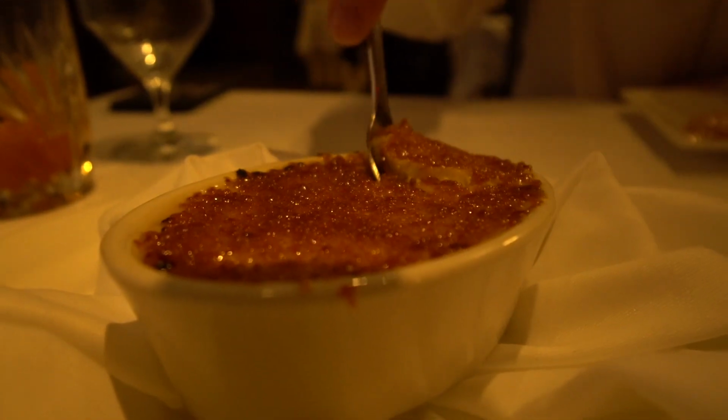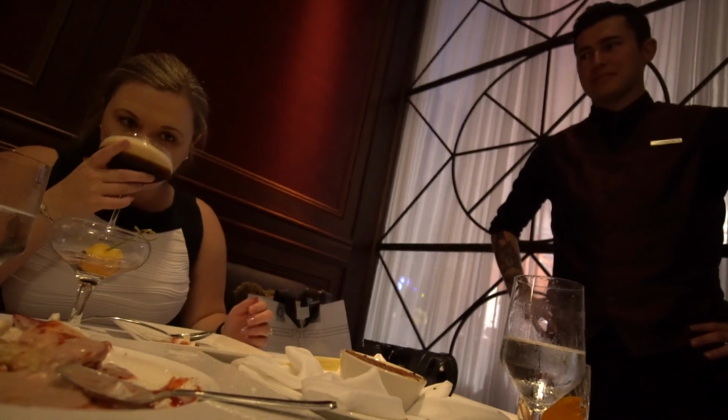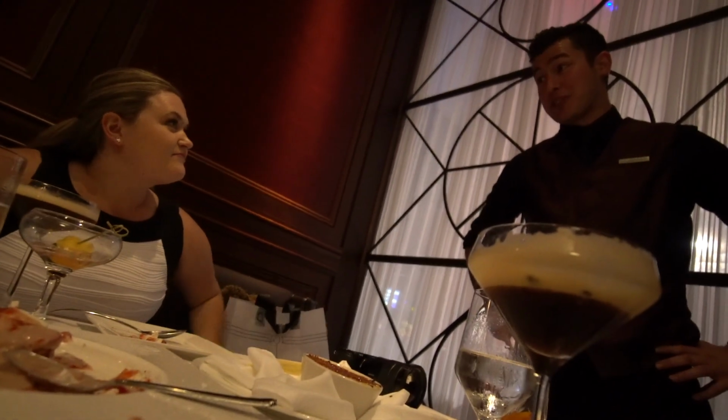It's got that vanilla. There's that little bit of extra chocolate down at the bottom that you typically don't get with a creme brulee. And the caramelization is perfect on the top. Whenever you tap the caramelized sugar, you should hear a nice crunch when you break through there, and it does that.